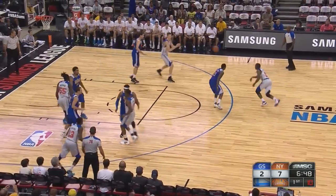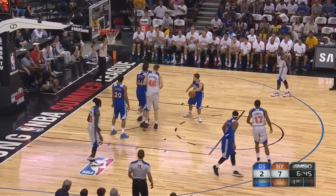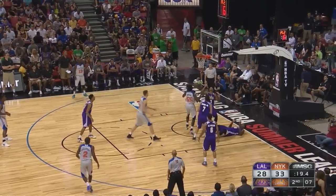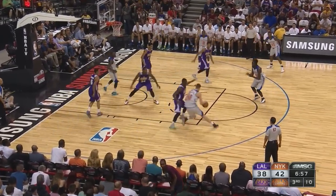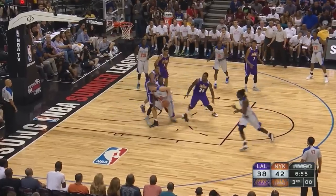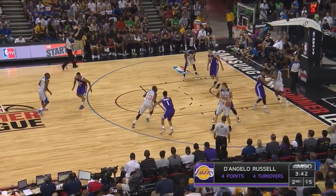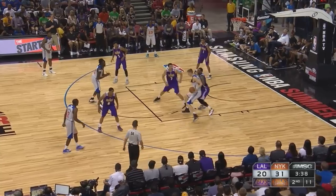And while he is a limited scorer, he did show some promise. Here's a nice drive and he draws a foul. And here from the perimeter he drives and gets an and one. And like his face-up game, his post game is pretty raw at this point. And a lot of that has to do with strength, but also his lack of moves. This is a good example of him simply not really able to do much as a scorer.